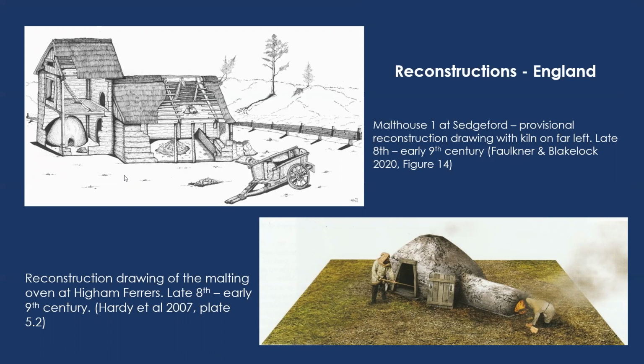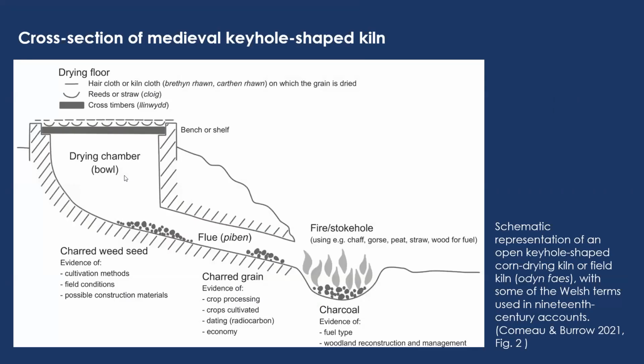Both open kilns and kiln houses are noted in 12th century Welsh law, which identifies three categories of kiln that can be usefully compared with the archaeological evidence: an odyn biben, or piped kiln, within a building known as an odyn ti or kiln house; an open piped kiln, not within a building; and a kiln which is not piped. The pipe, I should add, is a flue.